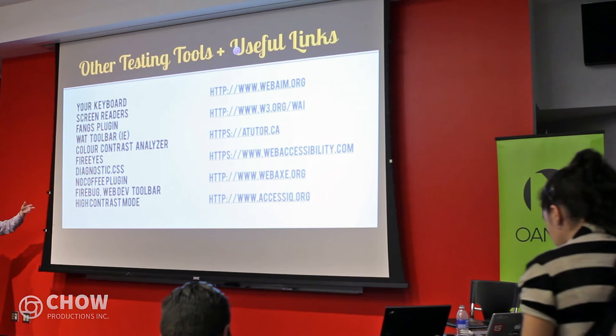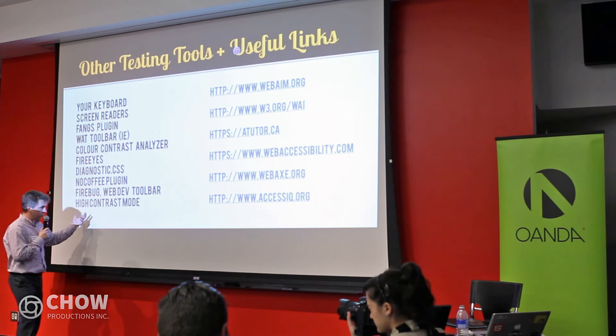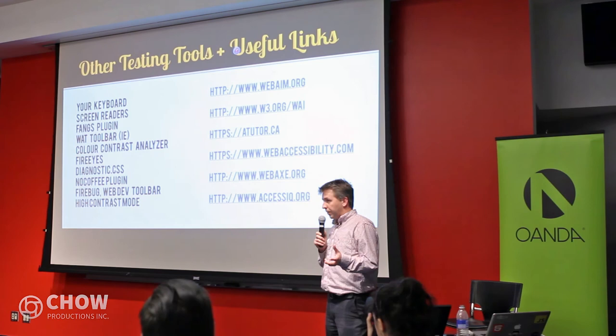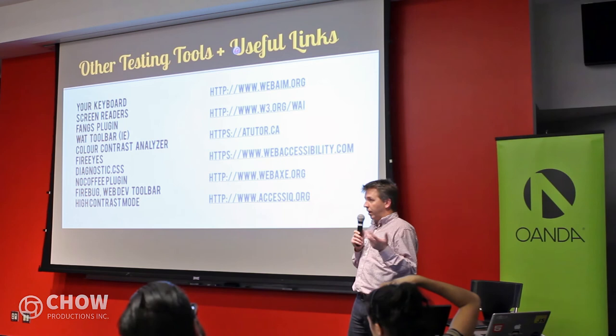You can use all those. Anything that's in the developer's toolbox, you can use as well to traverse the DOM and make sure your content's accessible. And lastly, we have high contrast mode, similar to what Billy was talking about with knocking out sprites. If you turn your computer into high contrast mode, it will knock away your CSS background sprites. So you want to make sure you have an alternate for those as well.